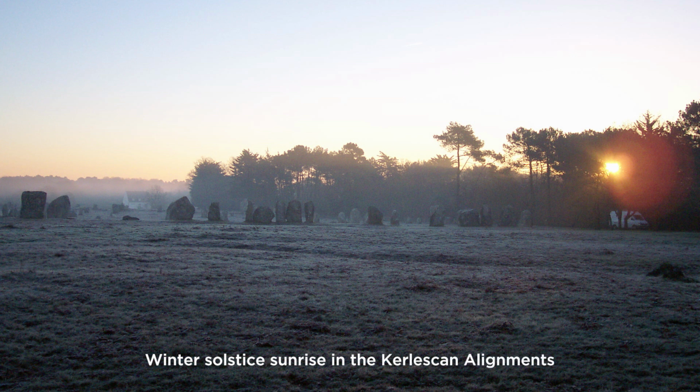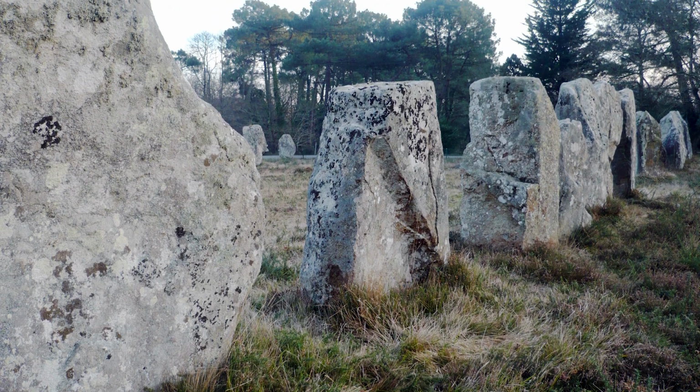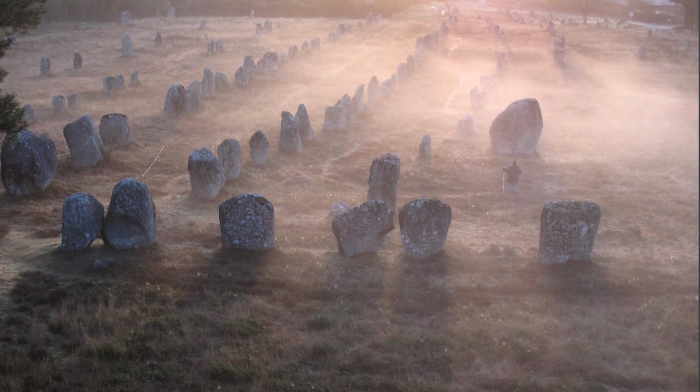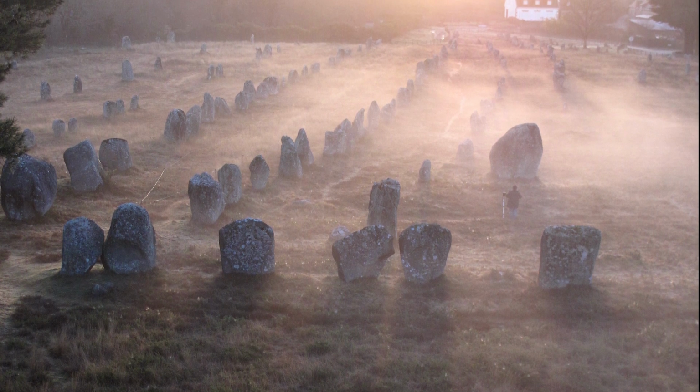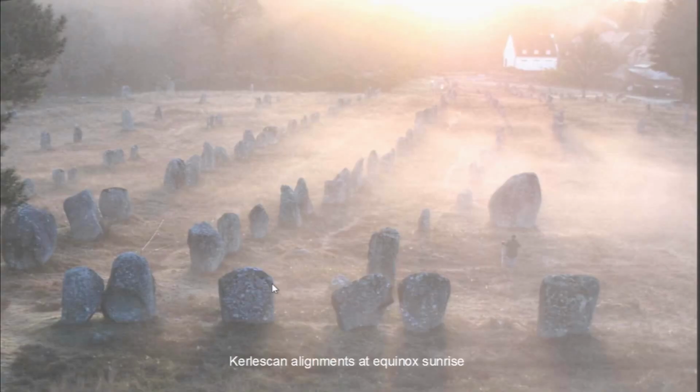There's a perfect north-south line of stones to start off with. And then the stones go off towards the east. This is winter solstice, so the sun is really way out of line. But if you come again at equinox, then the sun rises at the east and rises along the lines of the Kerlescan stones. This was taken from a kite, this photograph.